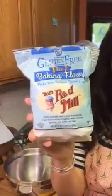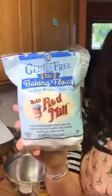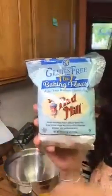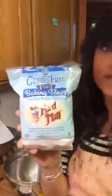Whatever kind of flour you like is fine, and if you use a different kind of flour, then you know how to get the ratios right, so that'll be completely up to you. But this is the one that I like to bake with. It's kind of brain-free, and because I'm not a great baker anyway, this works really well for me. I don't have to worry about changing ratios or it coming out grainy or anything like that.